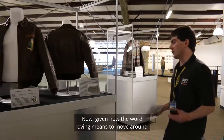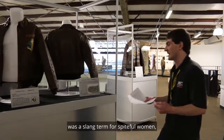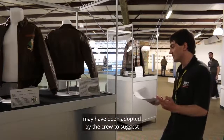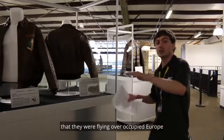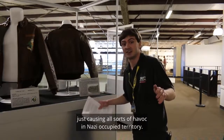Now, given how the word roving means to move around from one place to another, and the term cat was a slang term for spiteful women, we believe that the phrase Hellcats may have been adopted by the crew to suggest that they were flying over occupied Europe with spiteful Ramona, just causing all sorts of havoc in Nazi-occupied territory.